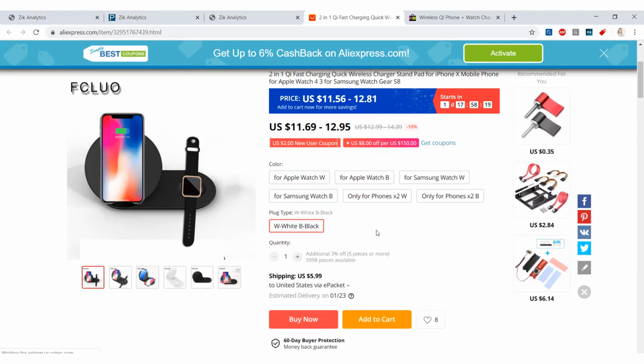Scrolling down, we already see we have options. So for Apple Watch, W stands for white. So we already have the option to sell this in white or black. For Apple Watch, B stands for black. For Samsung Watch, white. And as you can see, the prices change for each item.